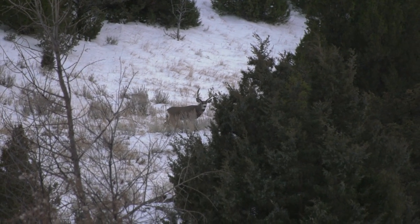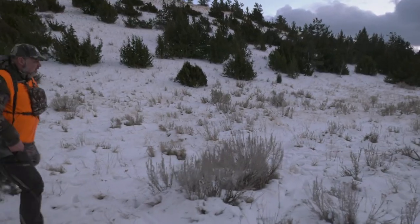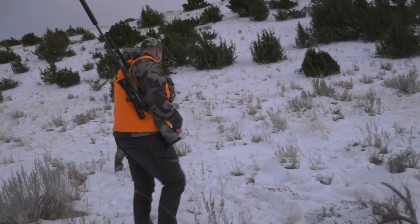Like a real nice heavy buck. I mean, when we looked at him across the draw here, he just looked perfect. Exactly what I was looking for, a nice big mature buck. And, you know, here they don't get super wide. They're typically that nice big, heavy and tall genetic, nice forks. Give them a 300 PRC, 220 grain pill, they don't go far. Right about there.